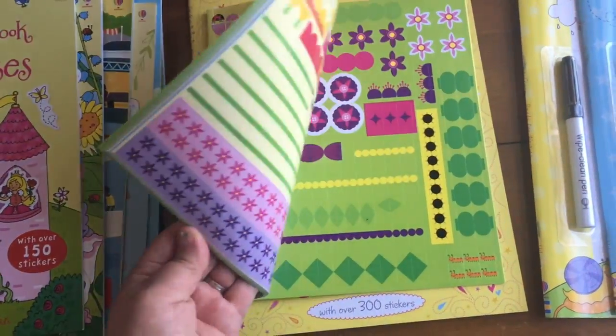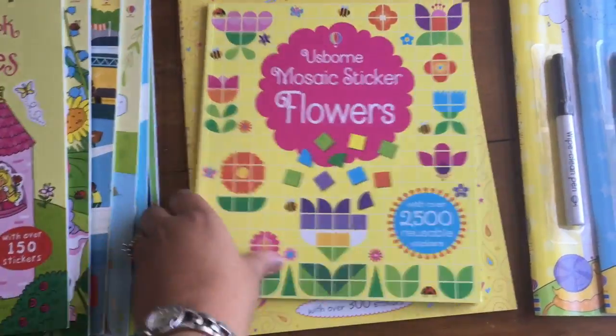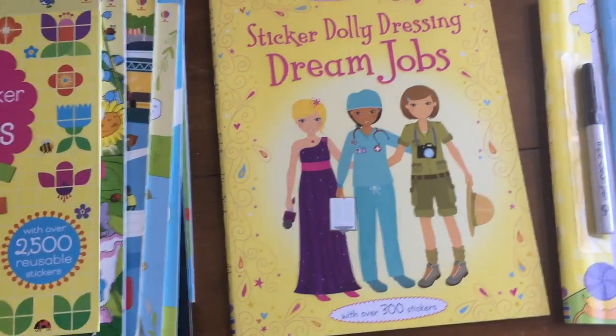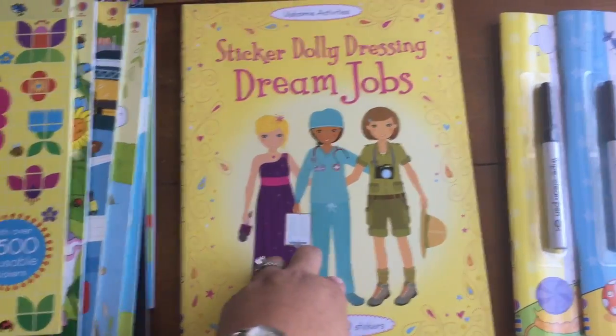Mosaic. You go through and you make flowers. That gives you stickers and you make scenes with flowers. I really like this one. An adult would like this. And then we have a whole line of sticker dolly dressing. There's a whole series that we have.